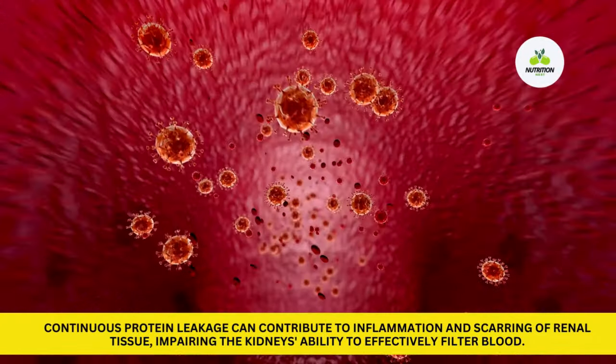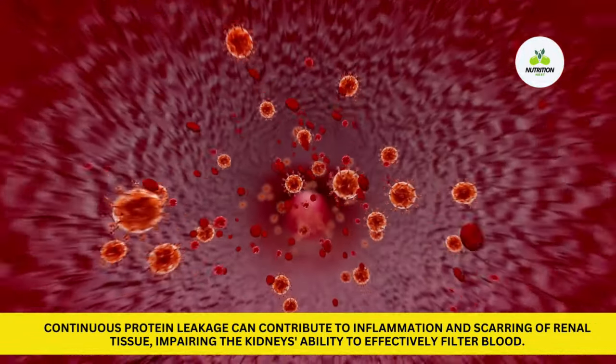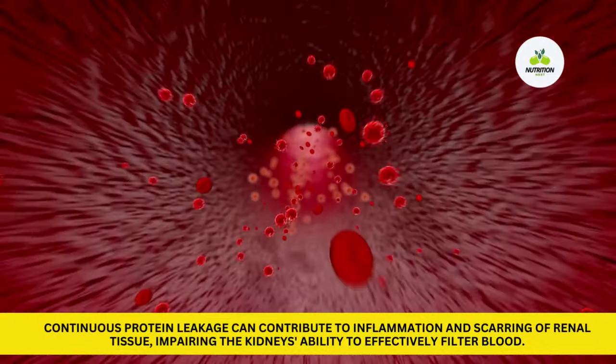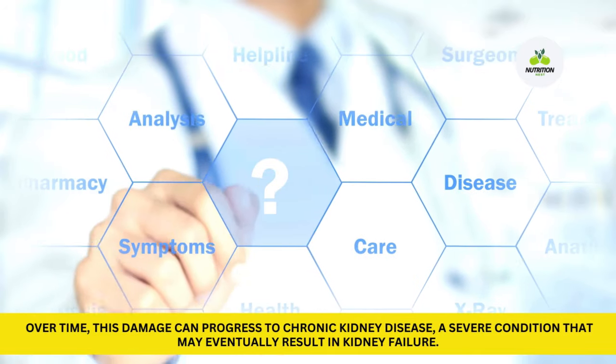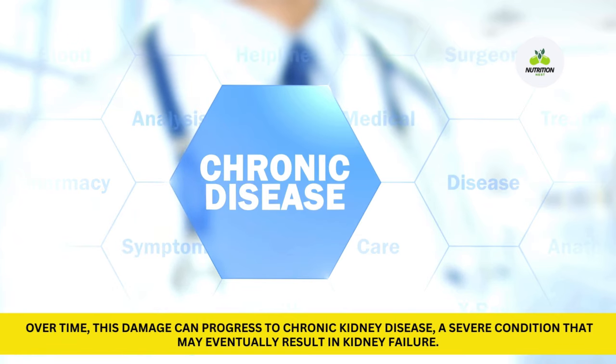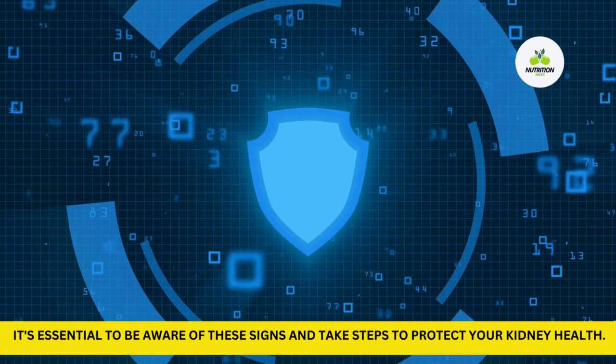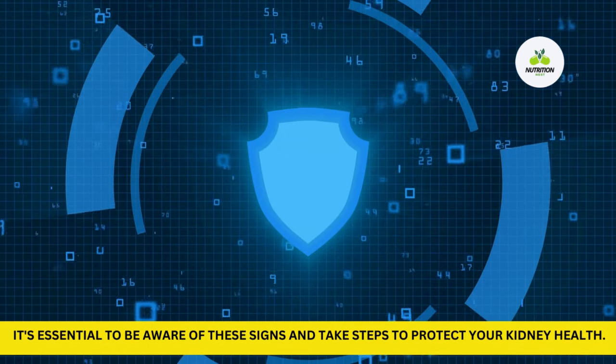Continuous protein leakage can contribute to inflammation and scarring of renal tissue, impairing the kidney's ability to effectively filter blood. Over time, this damage can progress to chronic kidney disease, a severe condition that may eventually result in kidney failure. It's essential to be aware of these signs and take steps to protect your kidney health.